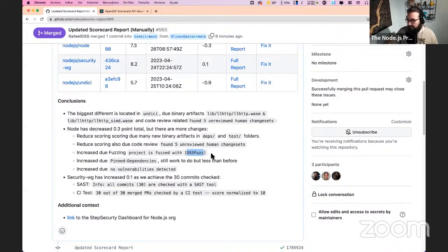And for the security working group, we finally achieved the amount of commits that we need with the SAST and with the CI test. So that's good news. We achieved the 30 of 30 that we need. So that's good. Now let's try to keep it and not mess up, because then we have another 30 commits to go ahead and recover the points.